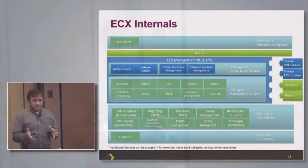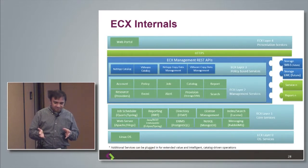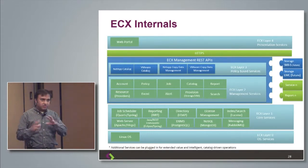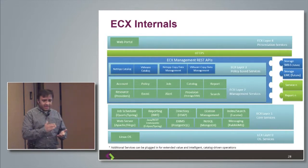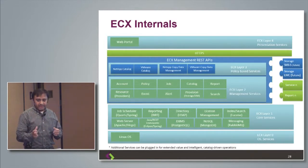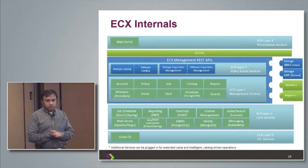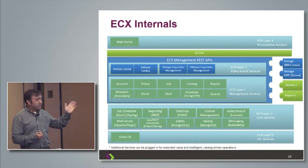Okay. This is a cross-section into our virtual appliance. Everything's bundled in. There's no external databases, no external pieces of software. Like Ed mentioned before, it's a virtual appliance. You just deploy it, 50 minutes, you're up and running. This gives you a good cross-section.